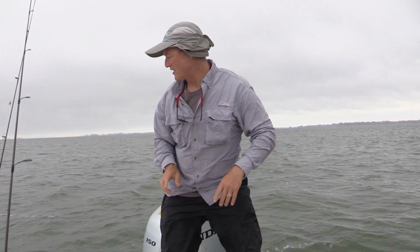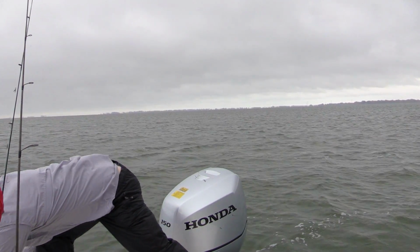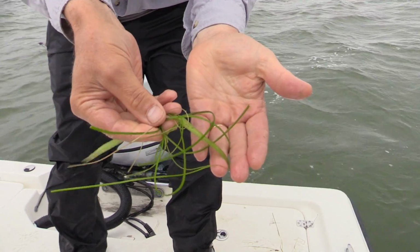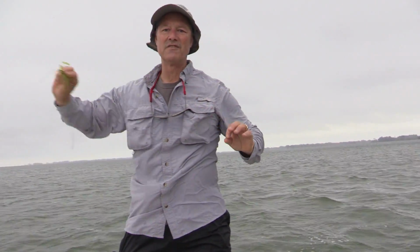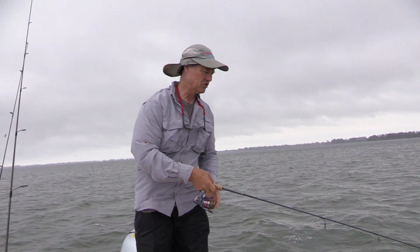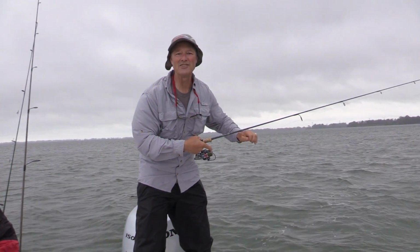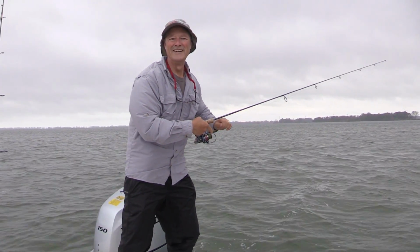And another thing, I saved some other weed. This is more like grass. So we came across a little section with this grass, and this to me is not near as effective as that other weed that I showed you earlier, which I think is called milfoil. I'm not sure, but that's a very, very effective weed. So when you get those green weeds like that, key in on those areas, you're going to find the fish. That's where that crappie came from. Hopefully there's more to come yet.